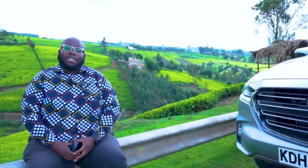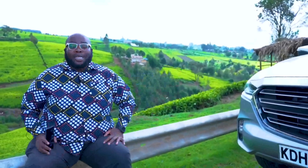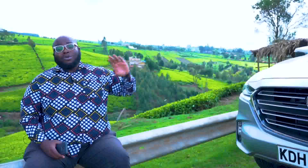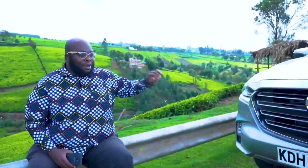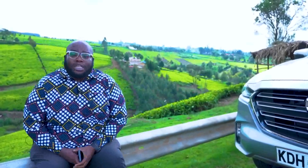Plus you can rely on CMC Motors' extensive network across the country to maintain this beautiful BT50. From Kisumu to Lodwar to Mombasa to Nyeri, you're able to take care of this car and enjoy the benefits of this Zoom Zoom experience.